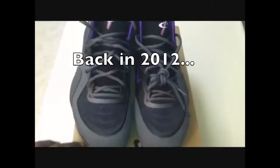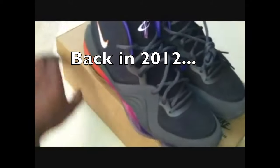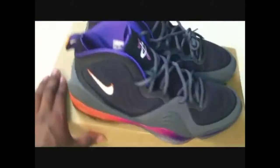And when it first came out, people had mixed reviews on, you know, the Penny 5. Some people liked it, some people different. Typical feedback when it comes to a new sneaker, but I always liked it, and I ended up picking up the Phoenix Suns colorway, and I did a review on that colorway as well. Went out, picked up the Penny 5 Phoenix Suns colorway.